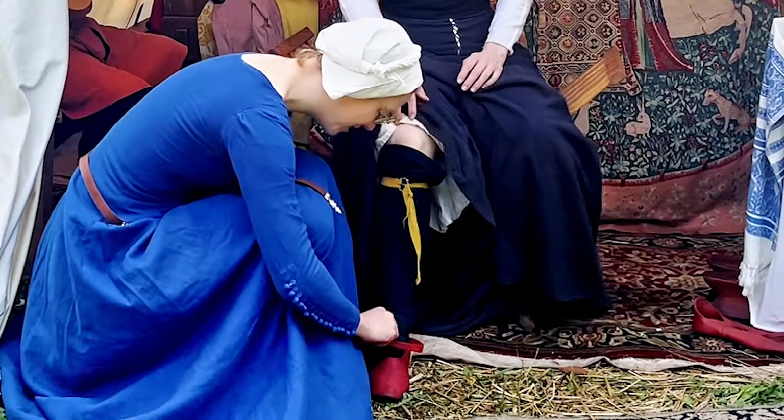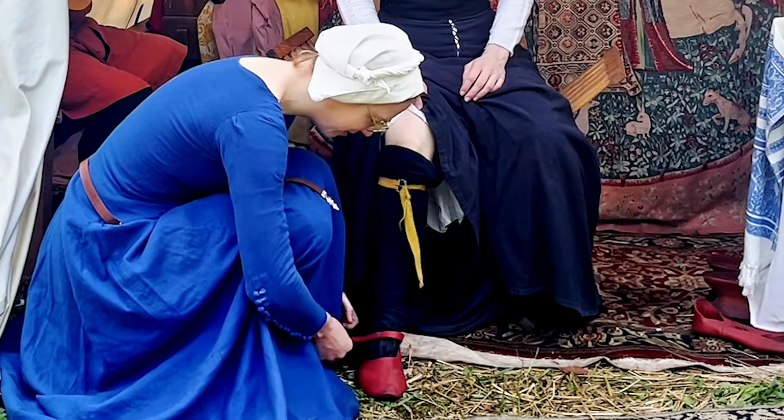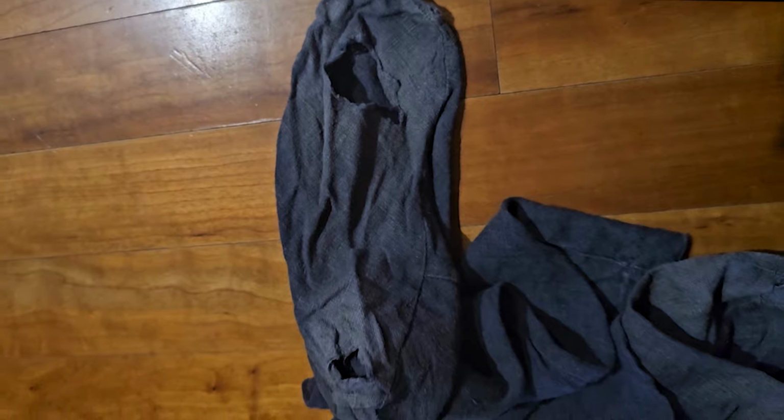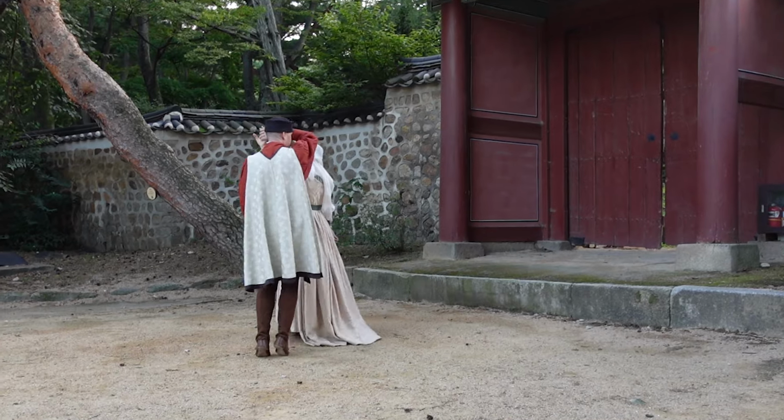These are turn shoes, called so because they are sewn inside out and then turned right side out, creating a very fitted piece of footwear. Like my poor abused stockings, I tend to wear through my shoes at an alarming rate, particularly on the balls of my feet where all of my dancing seems to happen.